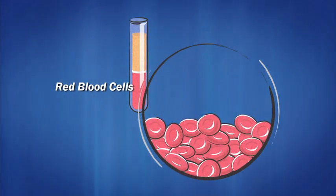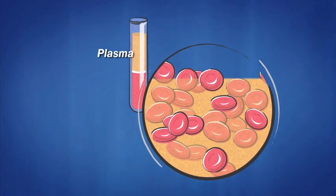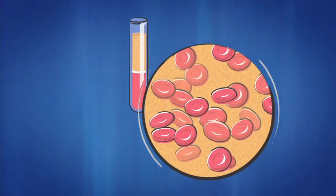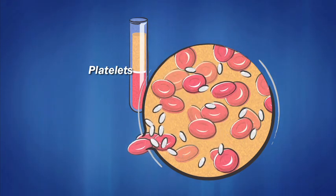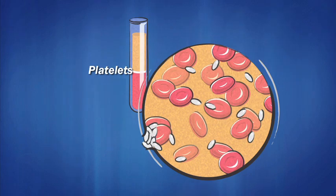Red blood cells give our blood its red color and deliver oxygen throughout the body. Plasma is the fluid part of our blood. Plasma also contains proteins that make our blood clot. Platelets work with the clotting factors in the plasma to prevent bleeding. They're also needed for the normal functioning of blood vessels.